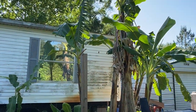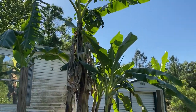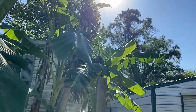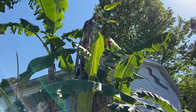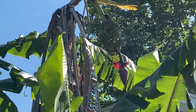Okay, in the home stretch here. All right, this is near our house. Ice cream bananas are doing great. And I'm trying not to get it with you guys in the sun. Show you the banana rack. The sun might be too bright, but there she is there, up on the roof.